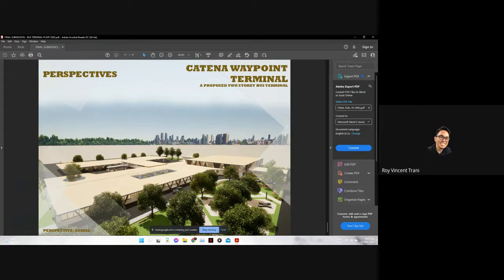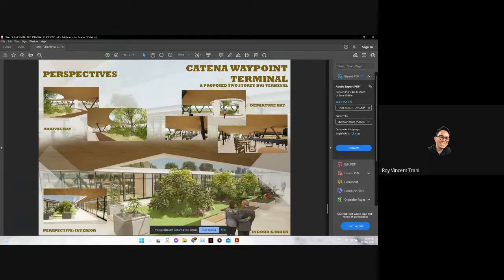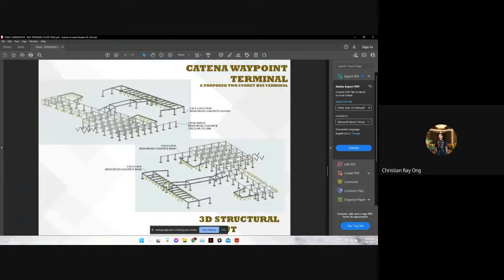Can I see your structural drawings again? Wait a moment, sir. The V is not clear here, sir. I can see it on the other end. Yes, the image in the lower right. Yes, sir, it's there. Oh, okay, and then you're also putting a structural for the roof, the crossing?